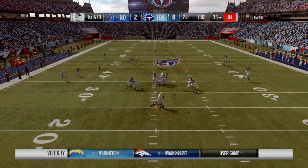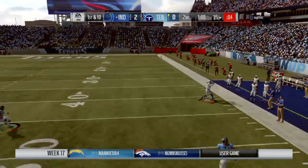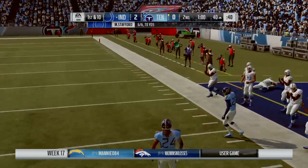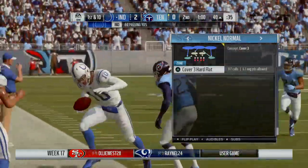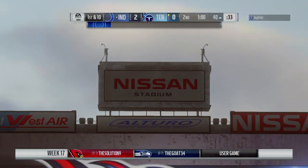On first down, Stafford here. And he'll be out of bounds, able to take it down to the 40. That one goes for 24 yards. And defensively, they were in zone coverage there.